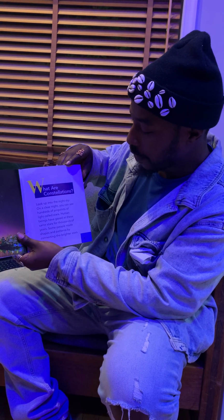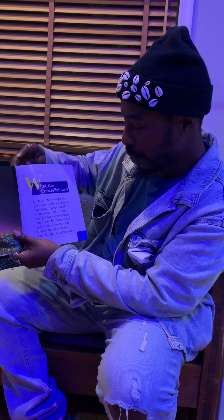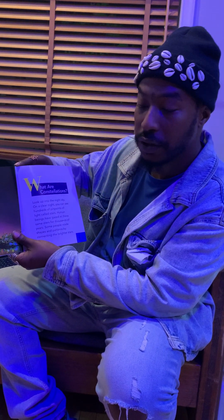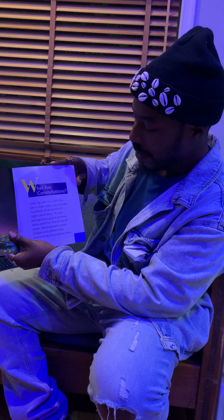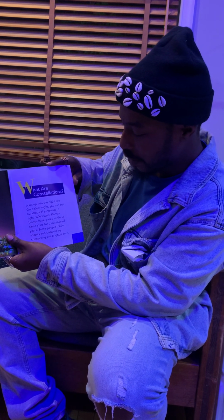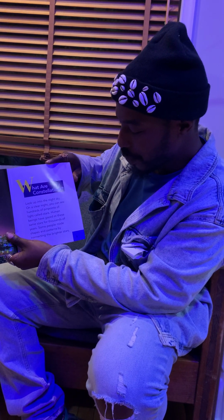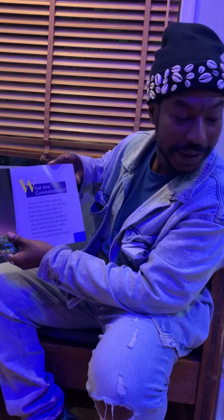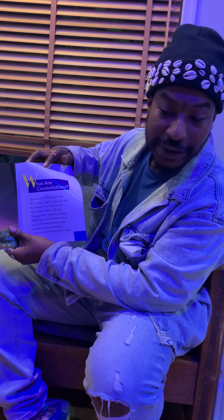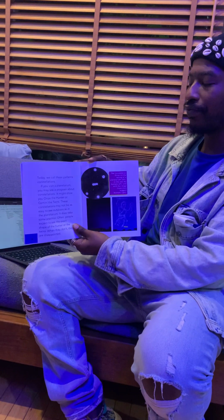Look up into the night sky on a clear night, and you can see hundreds of pinpoints of light called stars. Good job, good job. Human beings have gazed at these same stars for thousands of years. Some people made shapes and patterns by connecting the brighter stars. Good job, y'all.